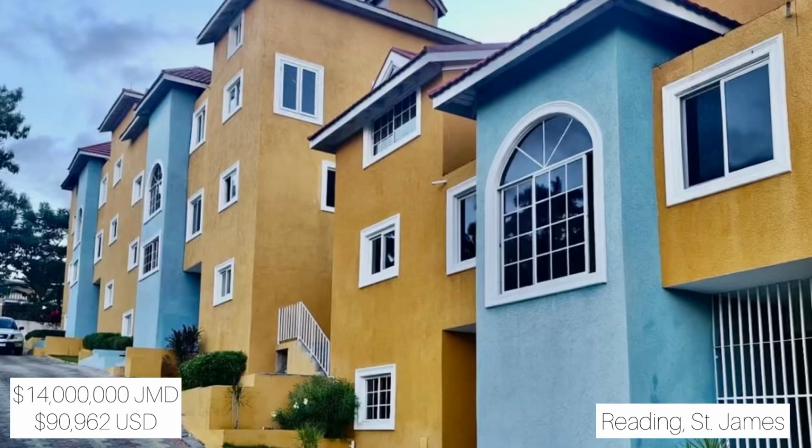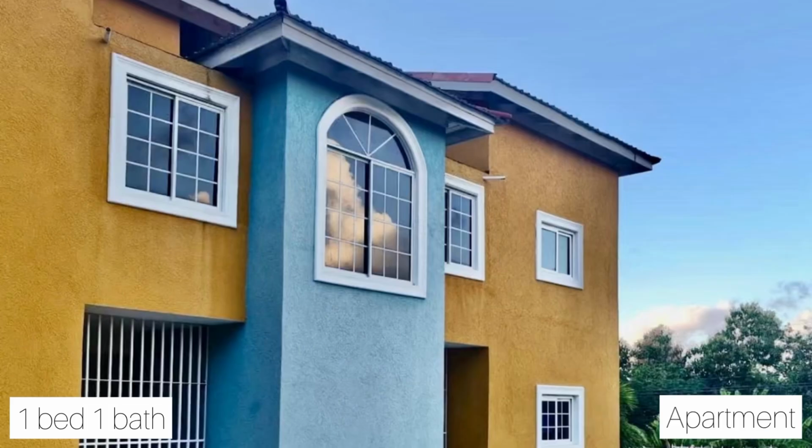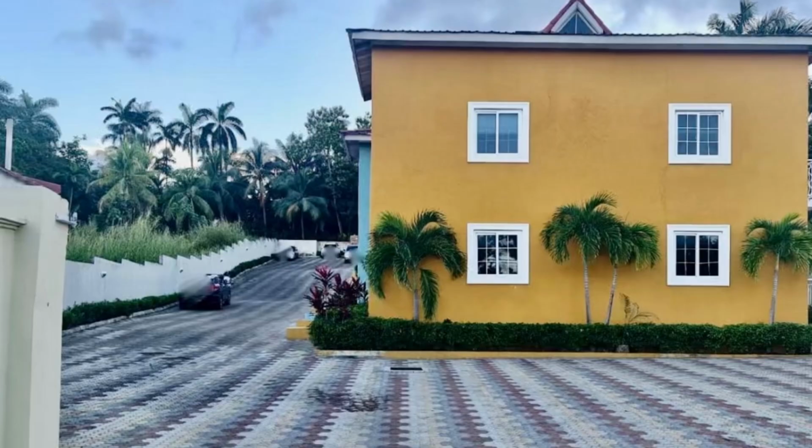Okay, so this next home is listed for 14 million Jamaican dollars or 90,962 US dollars. It's located in Reading, St. James, and this one is a 1-bedroom, 1-bathroom apartment in a fairly new complex. Now this complex is called Reading Manor, and as you can see, it's fairly new, recent. It seems to be recently built.